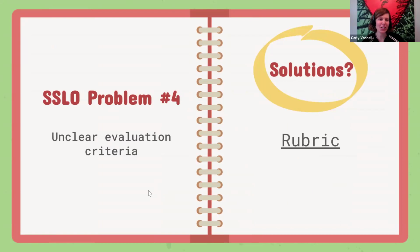Okay, we've got another problem here that I want to talk about. When I started looking at SSLOs, I was unclear about how to evaluate an SSLO. Patsy and Christine Kelly were very helpful in showing me how they do it, but it still felt very abstract. So I reached out to Patsy and she said, I think I have a contact. There is a rubric that was created in an IET toolkit to evaluate SSLOs.